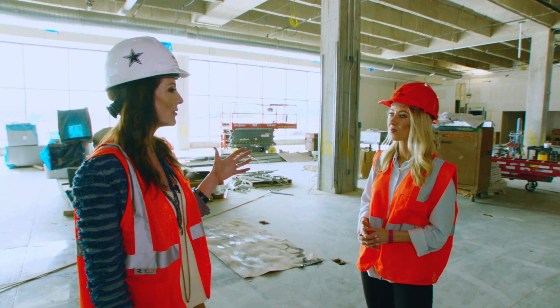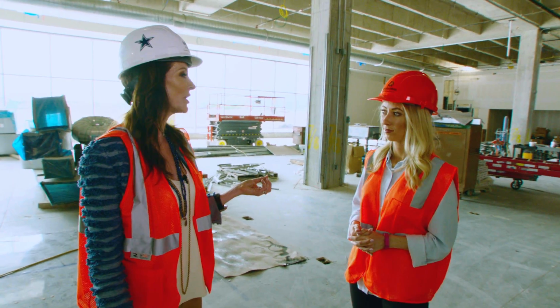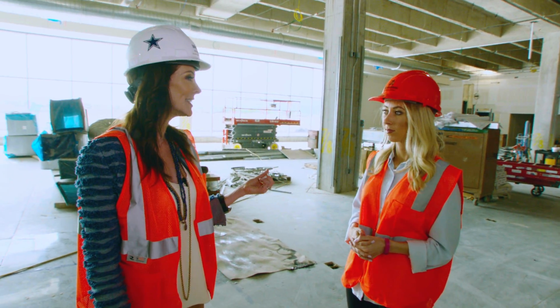But with the new technology and equipment and everything here, I think this is certainly where it all starts. This is where the hard work begins. So as Coach Garrett says, no excuses.